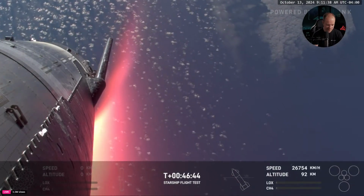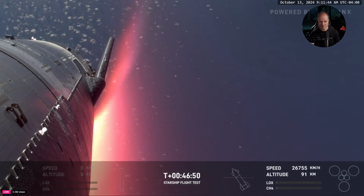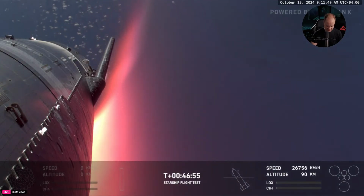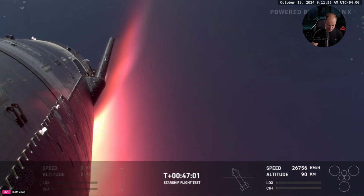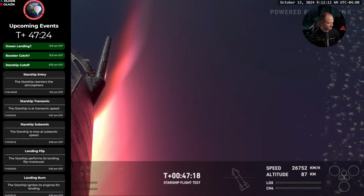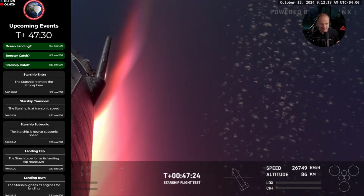Yeah, so the ship will attempt to light the three center Raptor engines, and those are the engines that can gimbal or maneuver or point, and they do that to help flip the ship until the engines point down so that it can land using the Raptor's thrust in the ocean. That will happen after we get through this re-entry period. We also might start to see the flaps actuate a little bit here as the vehicle controls its roll during re-entry. That was one of the main learning points from Flight 3, that the roll control didn't work quite as well as we wanted it to.